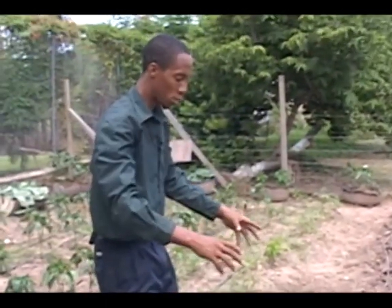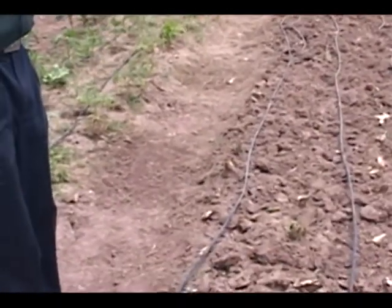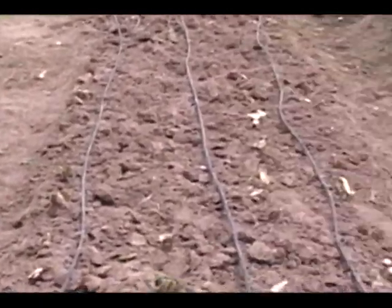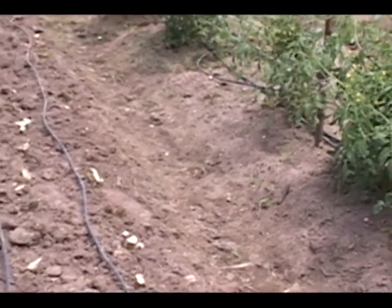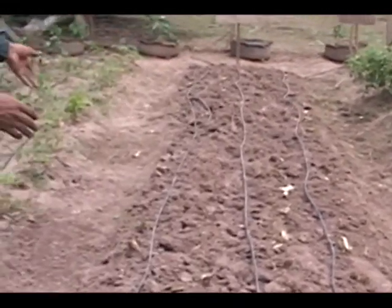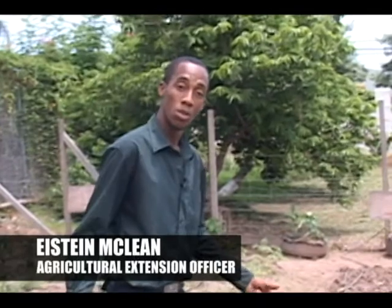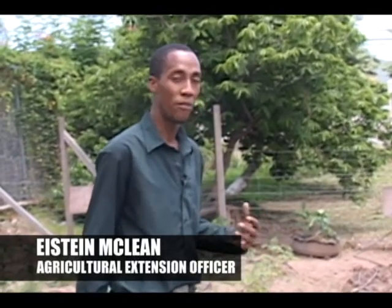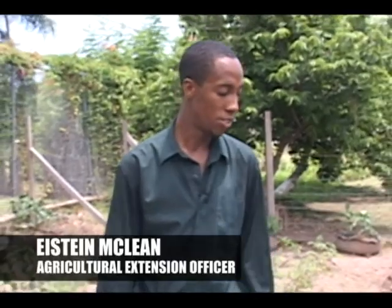Also the raised beds, why are they raised? Because it encourages the channeling of water. It prevents clogging or too much water in the area where the plant will be. So you encourage guttering or channels for the water to run off easily. So you prevent waterlogging and so forth, which will reduce your fungal damage drastically.